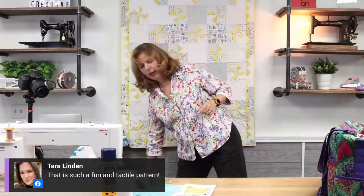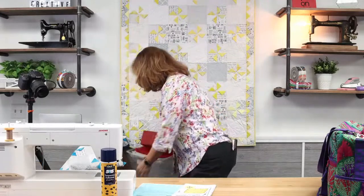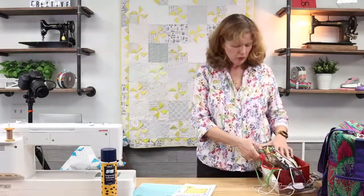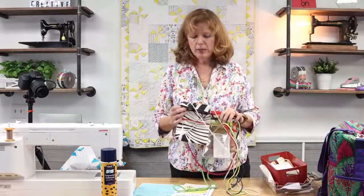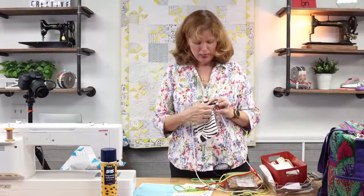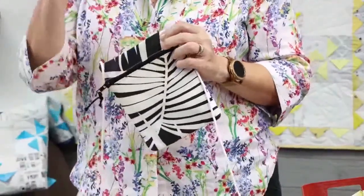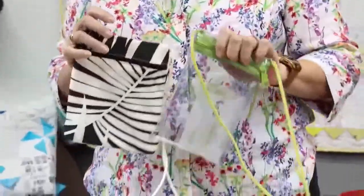Okay, the moment we've all been waiting for. Clear the decks here. I would like to talk about these super fast, I'm calling them crazy easy body bags, crossbody bags. Okay, so here we've got a couple samples here.